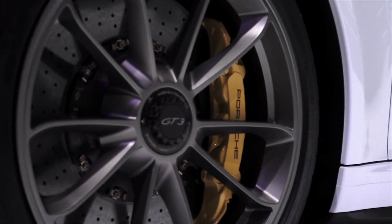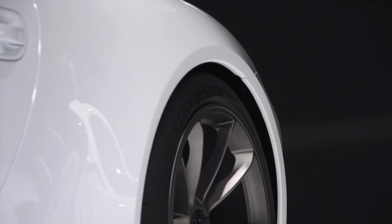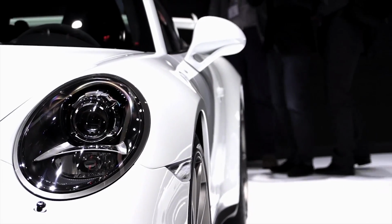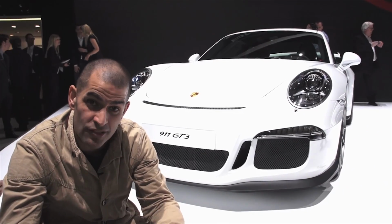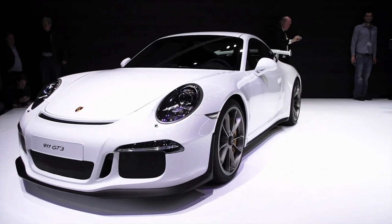Center lock hubs, some pretty awesome styling. It's a lovely interpretation on the standard 991. No longer the narrow body, this is based on the wide body Carrera 4 shell. Massive performance, sub 730 at the ring, not that it really matters to most people. Do you like it? I think it looks fantastic.